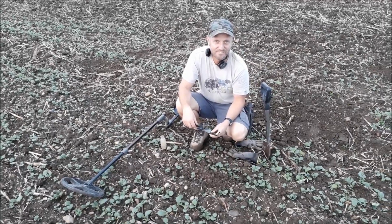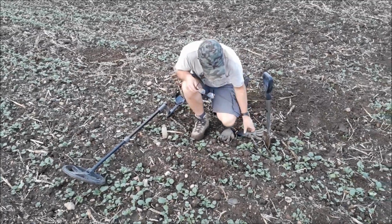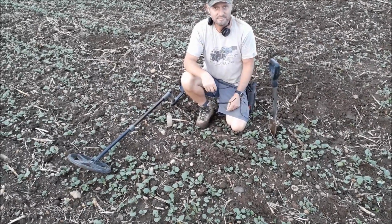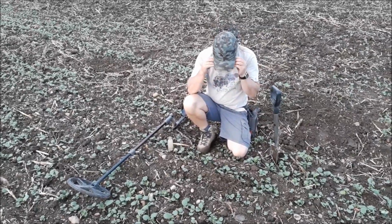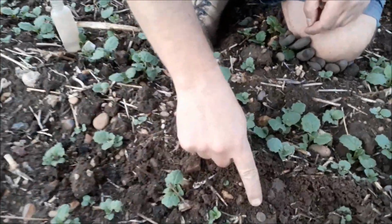Again, just had another call over. I thought you might have found something because he was sticking his glasses on, and that usually means he's investigating further. He thought it might have been possibly a hammered farthing, but he's put his glasses on. He's called me over, and it looks like a Saxon sceat. So if we just come in. Well, I say it looks like it is. It is a Saxon sceat.